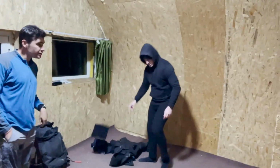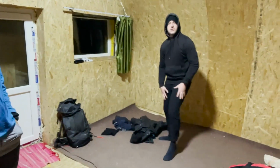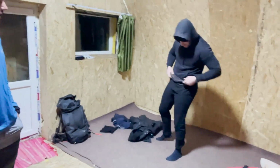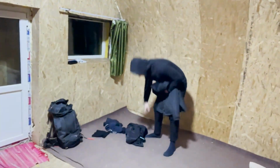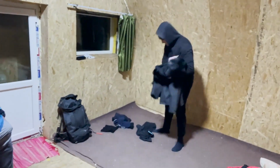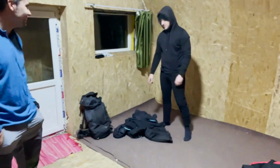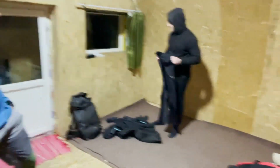It's about 7 p.m. Something underneath: socks, got some thermals, got my thermals again. Another jumper, got a hoodie. Got this jacket ready, this jacket, another jacket, gloves, got some pants to wear over these pants.